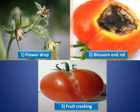Sure, Ms. Soumya. Several physiological disorders do occur. These are abiotic abnormalities in fruit color or appearance, of which the most common are fruit and flower drop. This occurs due to high temperature and can be easily controlled by spraying 50 ppm of parachlorophenoxyacetic acid at the time of flowering.